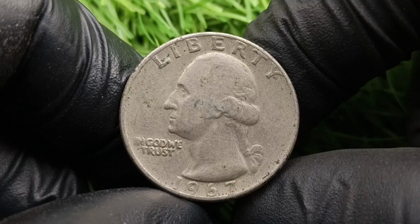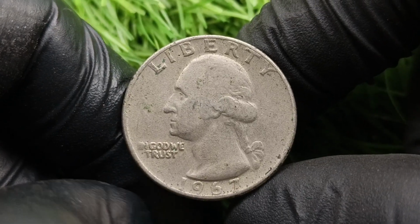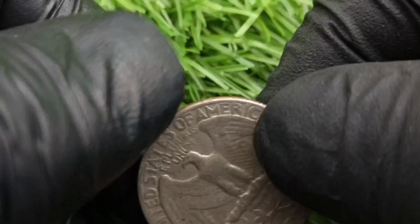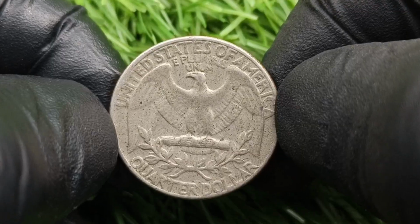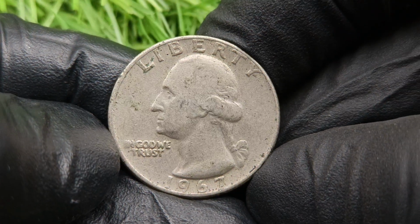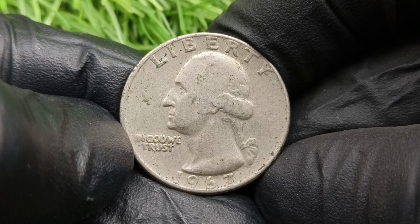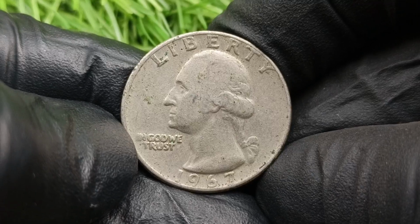These untouched survivors retained their original brilliance and sharp design, allowing modern collectors to appreciate the coin exactly as it appeared when it first left the mint. Their preservation demonstrates one of the greatest lessons in numismatics. History rewards not only rarity, but also careful stewardship, turning ordinary coins into treasured reminders of America's changing monetary history.